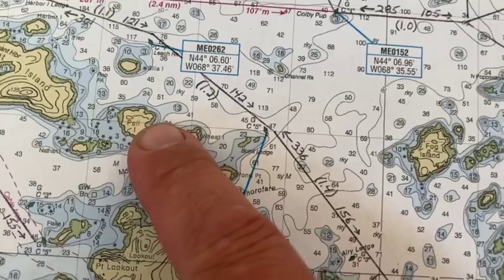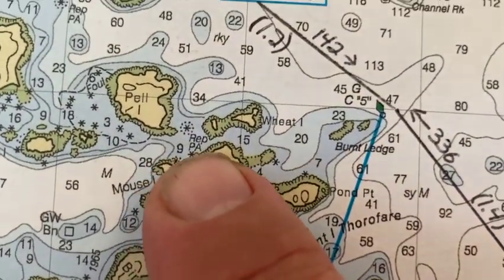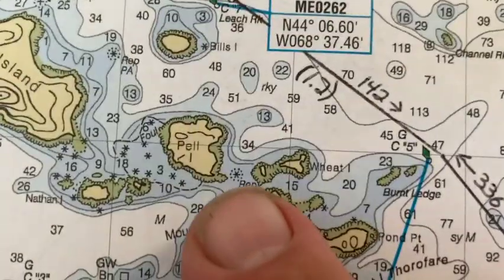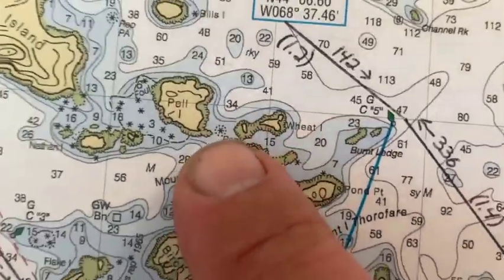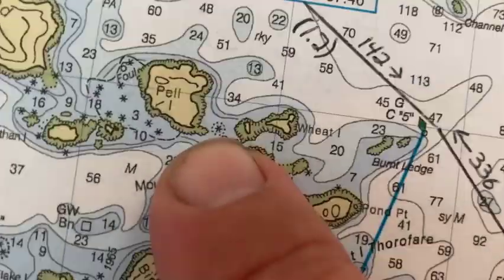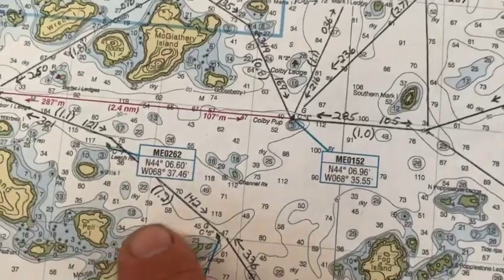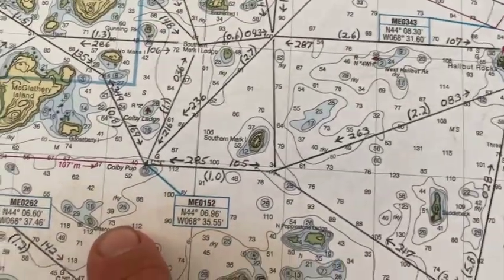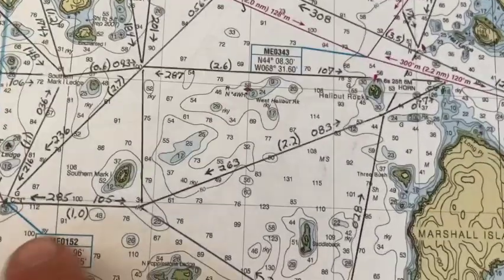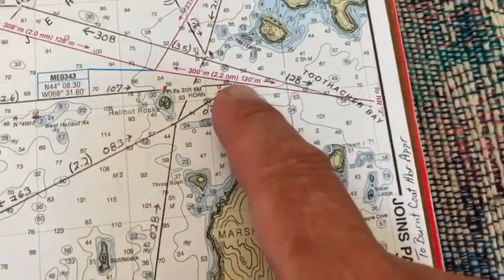Plenty of water. There's a rock right there. Oh yeah, it's reported with position approximate. It doesn't exist, I'm pretty sure, because that whole area was full of lobster pots, and there was no lobster boat hung up on a hidden rock or anything. So anyway, we came out of there and across what is this? I think this is Jericho Bay. And across to Marshall Island and down.